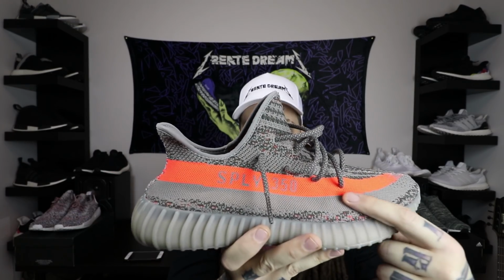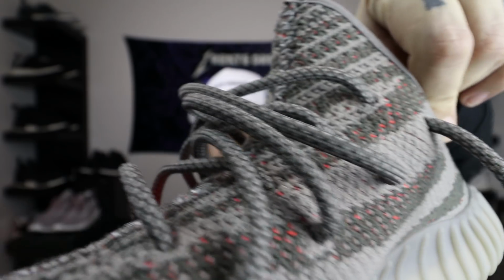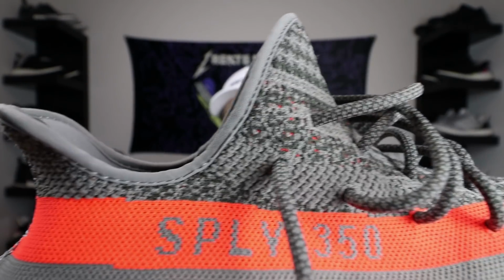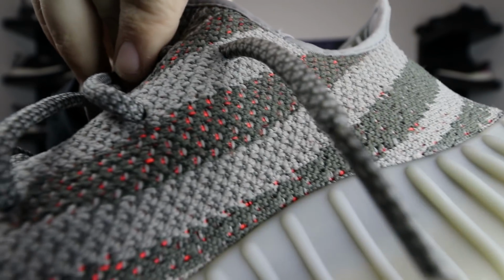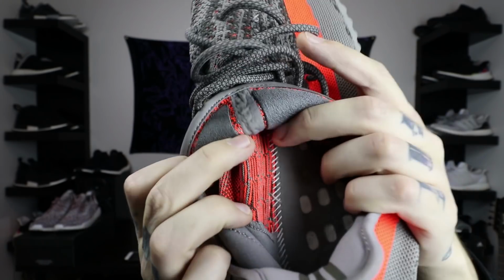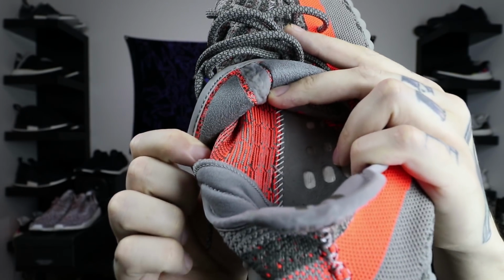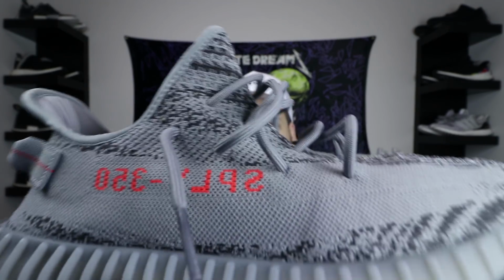And so because this one had the solar orange stripe, it had a whole bunch more of orange speckled out through the actual, I don't know if you can see it. Let's see if I can find this here. You can see the little speckles of solar orange popping through the actual zebra colorway itself. So on the inside of the OG Beluga, it had a lot more of this neon orange because that was interlaced throughout the entirety of the shoe. Whereas on the Beluga 2.0, it's just a solid gray.